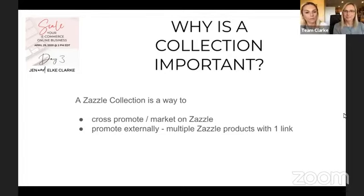A Zazzle collection is a way to cross-promote and market on Zazzle, like I just spoke about, and also to promote externally, so multiple Zazzle products within one link. By just promoting the collection, if it has 10 products or 100 products in it, you're promoting all of those products in one go with one link on social media somewhere, Pinterest, Facebook, whatever. So it's very powerful.